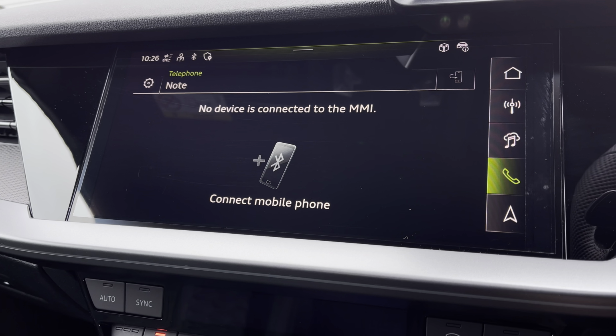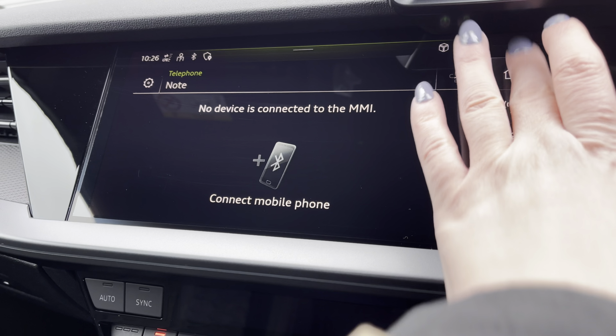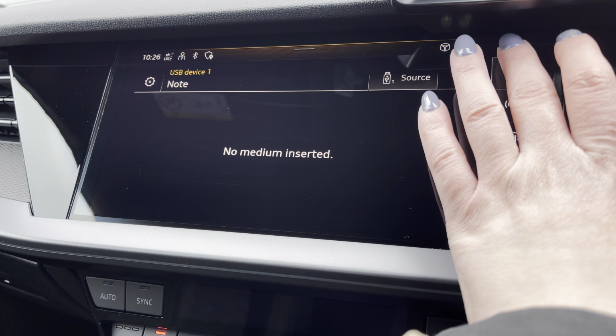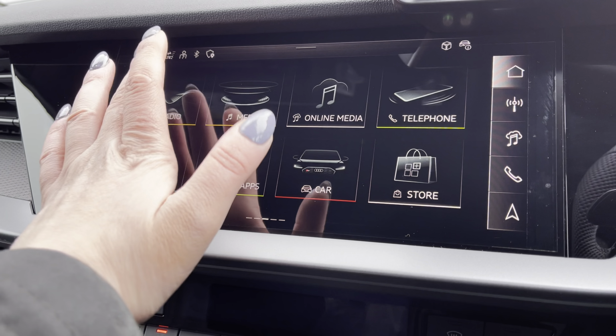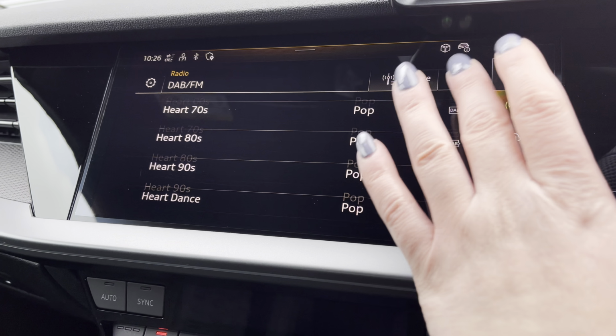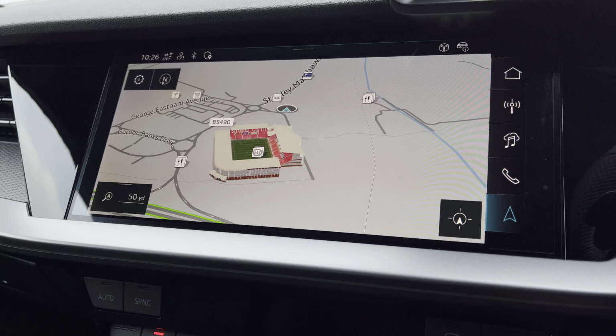Telephone to stay in touch with friends and family when on the go. Media to have all your favourite apps stored in one place. Radio to choose from your favourite DAB and FM radio stations. And the navigation map to help you easily find your desired destination.